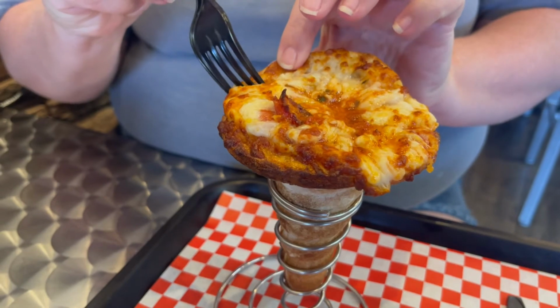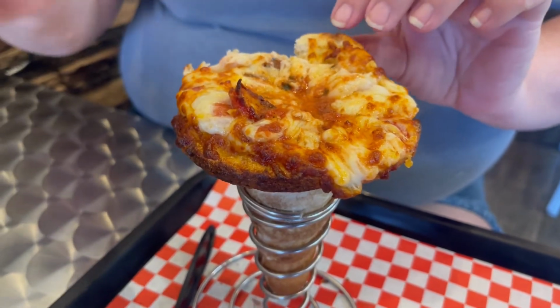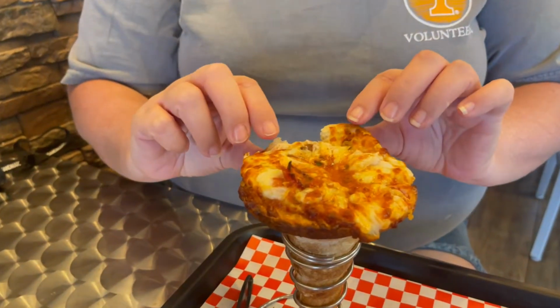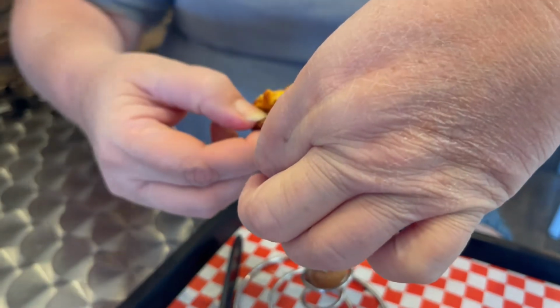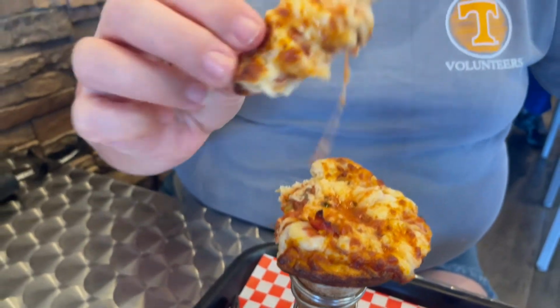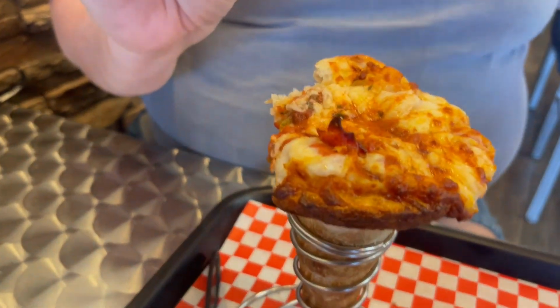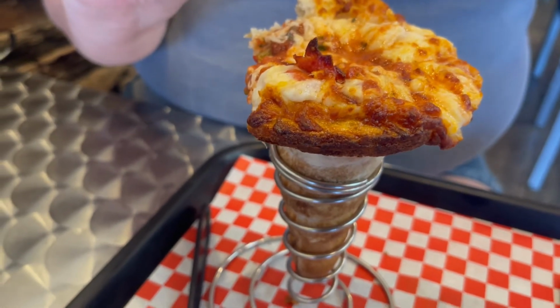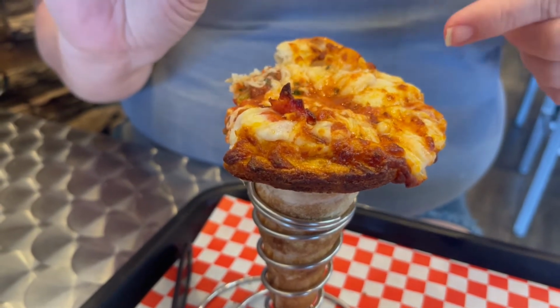I'm trying to figure how you do it. That's what I was getting ready to say. I'm not quite sure how you start eating a creation like this. I'm just going to start by getting a little bit of the crust off. Very good crust. He said the crust is what makes it so good. I can see why he would say that already. All right. You can see that crust. I just can't believe it's all just so neatly tucked inside of this little metal cone. And it is so delicious. You wouldn't expect this kind of taste coming from this.